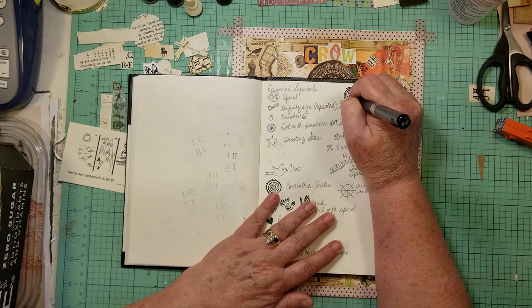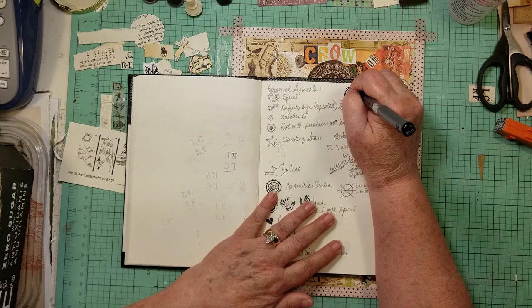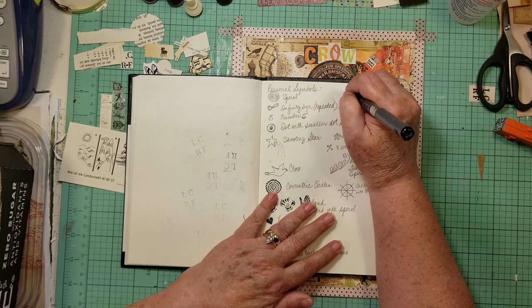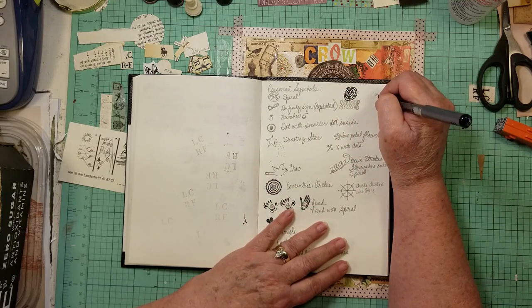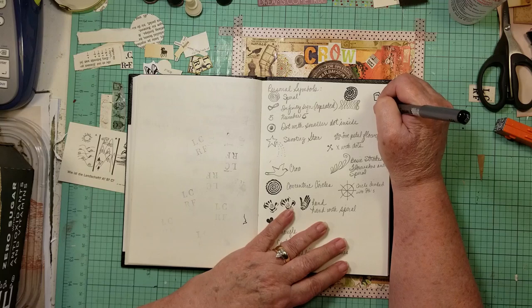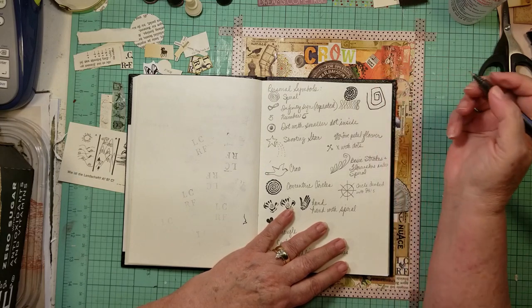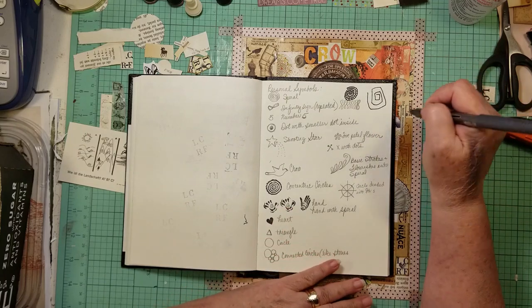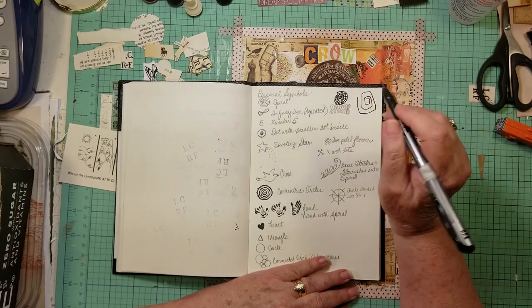You never know, but the spiral is the basic shape that I love to doodle. And as you can see, I just keep on going. Sometimes they're round, sometimes they're more oblong, like that. But I really enjoy drawing that.